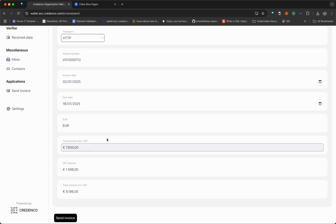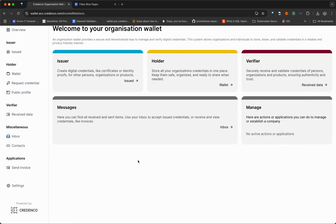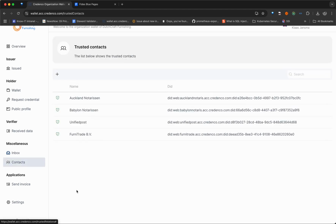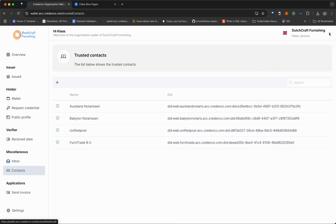Never mind, and it will automatically retrieve the amounts, including and excluding taxes. So now I can send my invoice. What it does is it will look up the company, validate all the credentials that have been linked in the DIT document of the organization, in this case Furnitrade, and when it trusts Furnitrade, it will automatically add it to my trusted contacts. So now I have sent Furnitrade my invoice.